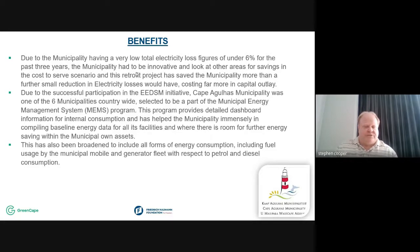And what happened with that is we've broadened it to look at all forms of energy. So we're also managing internal energy with respect to fuel consumption by our mobile fleet or our vehicles, and the generator fleet, which has got bigger to mitigate the Eskom load shedding.